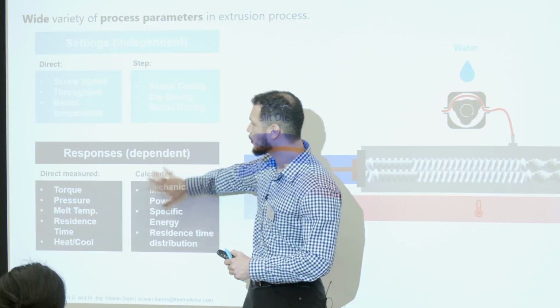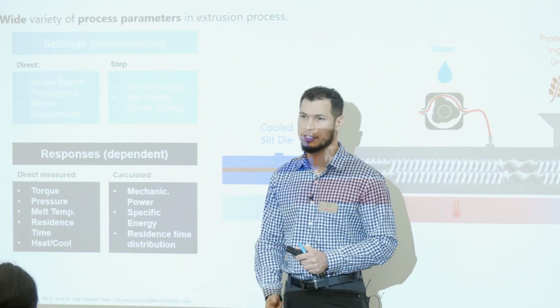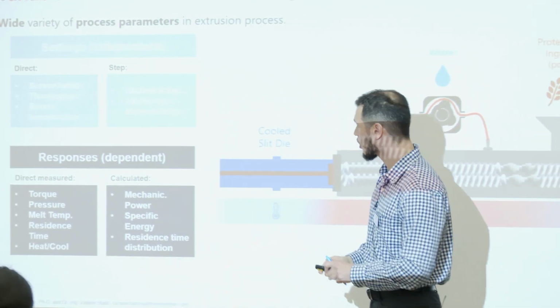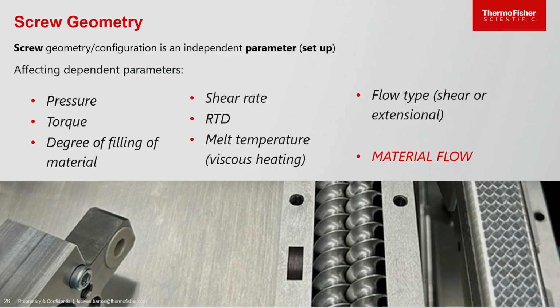The dependent parameters are a response to the independent parameters. So all the torque, the pressure that Professor Umbenk mentioned, mechanical power, specific energy, all of these are just a response to what you're changing here. And I wanted to start with the screw geometry. Screw geometry is one independent parameter and affects basically everything that you see here. The screws are the heart of the extruder, so they will affect the pressure, torque, the degree of filling of material inside the extruder, shear rate, residence time distribution, melt temperature, flow type, whether it's shear flow or extensional flow, and most important, the material flow.